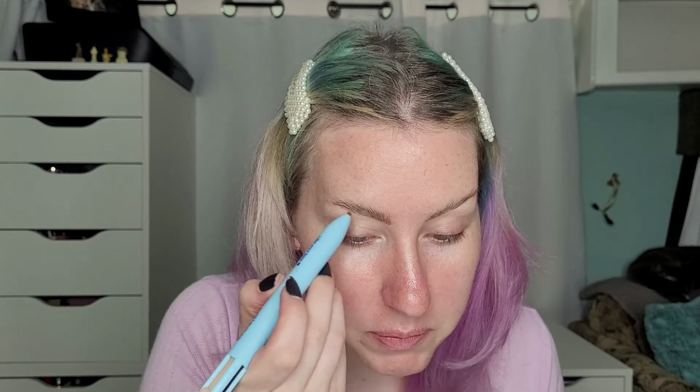Alright, so my thoughts on this product are, at least for the brow product, it is definitely not going to take the place of my normal brow product, because it's just not doing the job for me. No, we don't like it. I'm just going to go off camera and do my normal brows, because this just is not it for me. That's so much better.